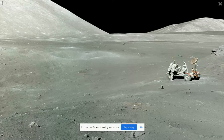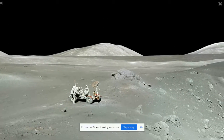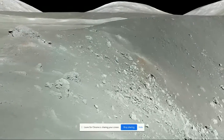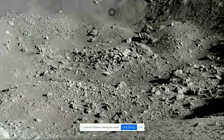So we can zoom in and see the moon rover. Pretty cool. So that's an actual astronaut in 1972 on the moon before Miss Quarles was even born. So really cool, huh? Look at all that crater.